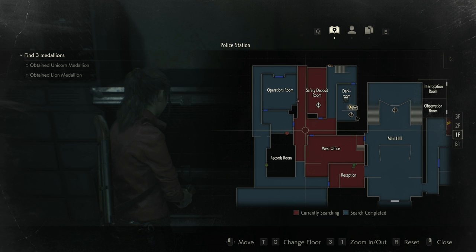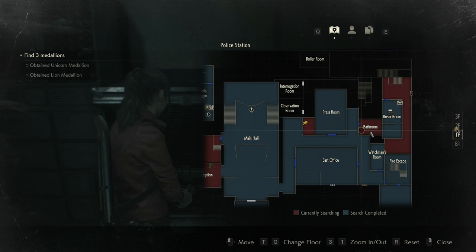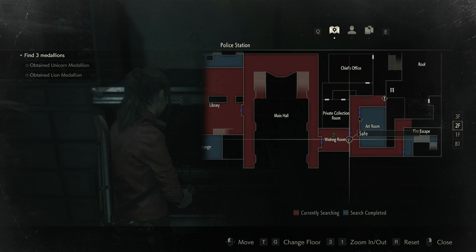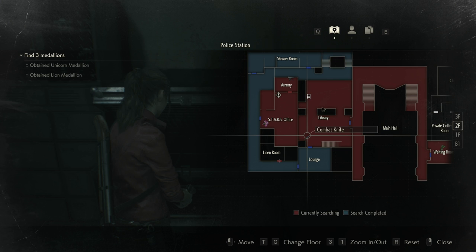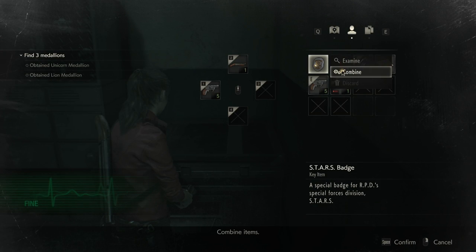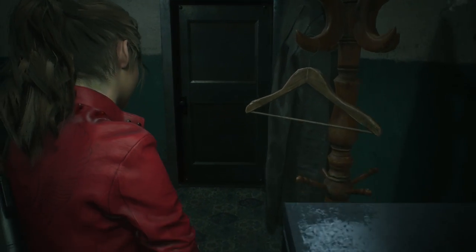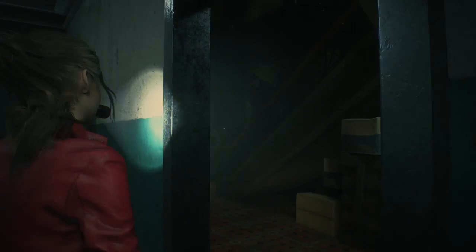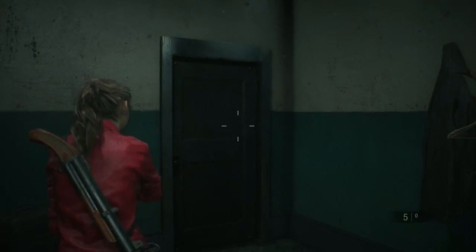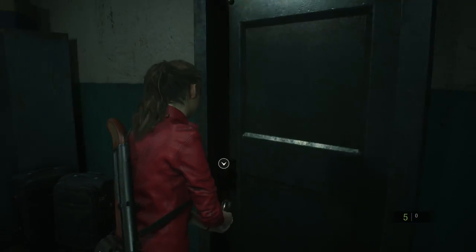I don't know what's in the west office. I don't know what's in this hallway. We have no keys. We need a crank. The library has a combat knife. And we can move some of those things around. Alright, we're gonna start with this. So we can go straight up from here. Dude, seriously? Oh my god. Okay, that's good.